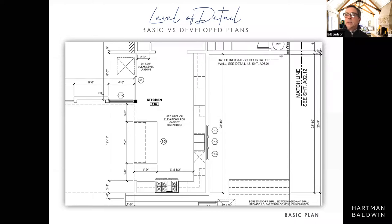Even down to the point of, we start to think about islands are crucial, right? You can see, does this diagonal, or dashed line, mean that the overhang is on that side of the island? Or is that the part that there's cabinets under and the overhang is on this side? So we want to make sure that we're looking at all of that.